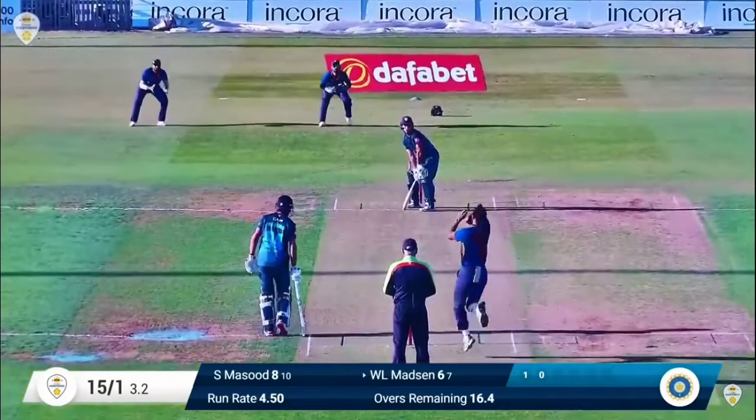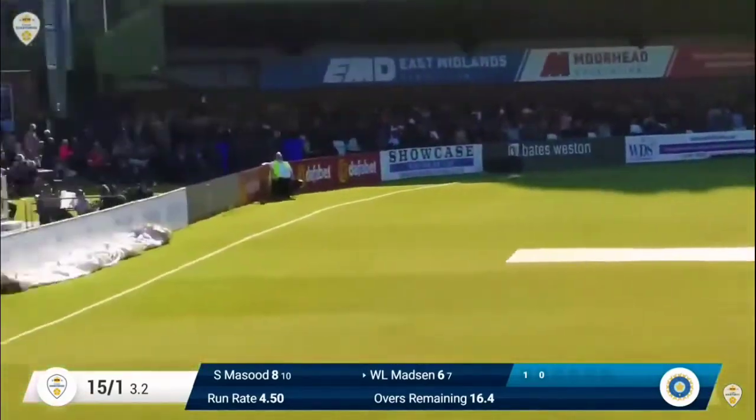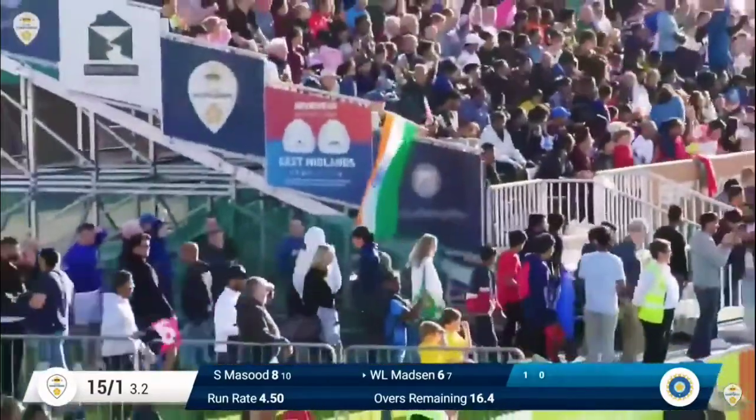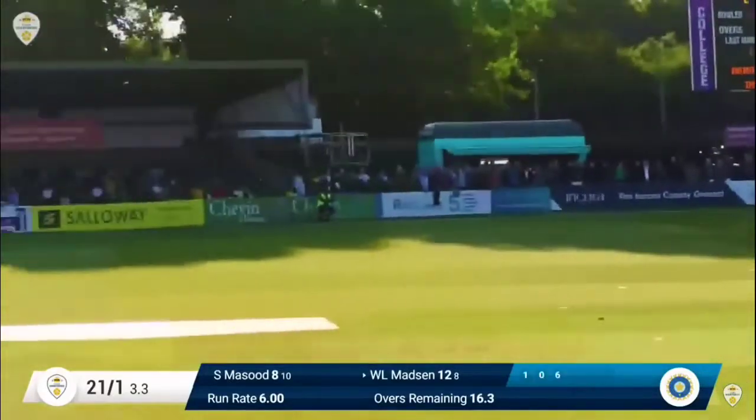Madsen on strike. Singh bowls to him, and he's smashed it straight back over his head. That's a glorious shot. 6. It's gone about a quarter of the way up the sight screen at the far end. Keep it simple, don't you? And Madsen likes a good sort of cheeky.